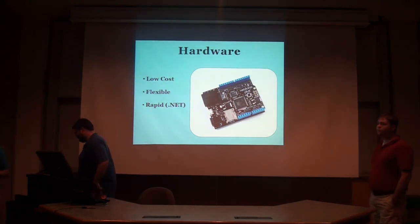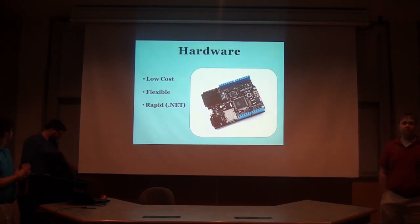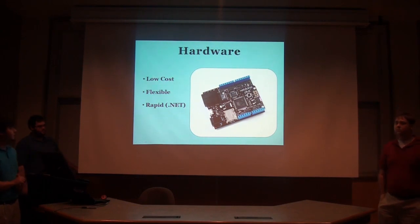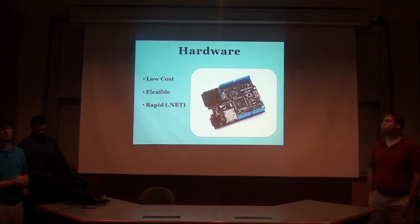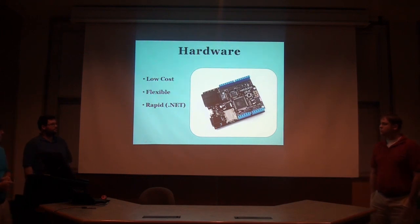This is the first bit of hardware that we started with. It's the Clouduino Plus. It's reasonably cheap, only about I think it's 55, 60 bucks or so. It's got an Atmel 32-bit microprocessor with a 48 megahertz ARM. It's a microcontroller with the ARM 7 processor. You program it in .NET, so it's pretty easy to use the micro framework.